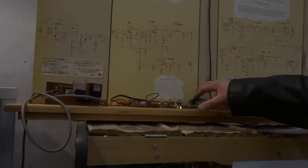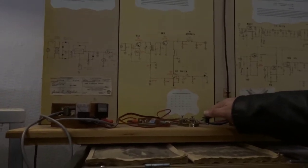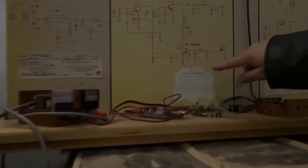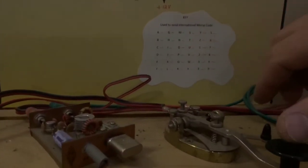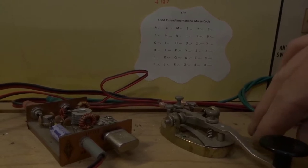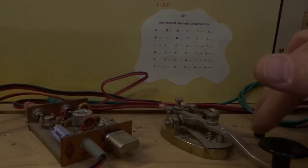Oh, look. Is that a decoder? No, it's a Morse code thing. See, that's Morse code. Dot, dot, slash. Maybe that's a slash, dot, slash.